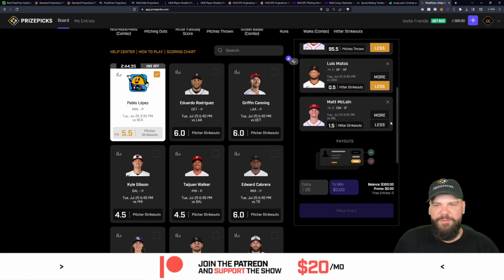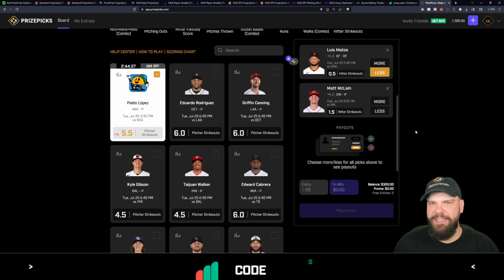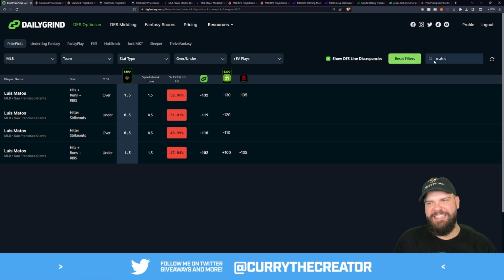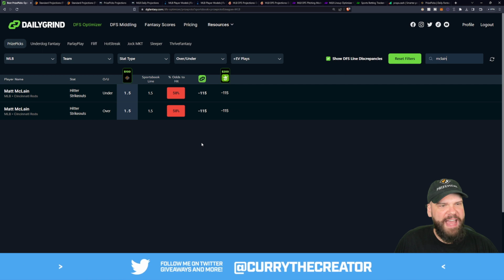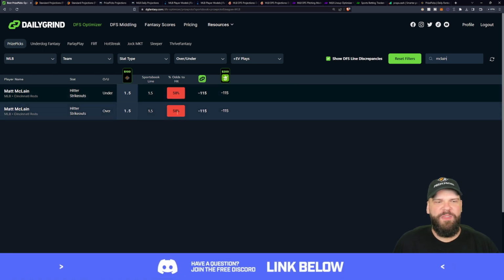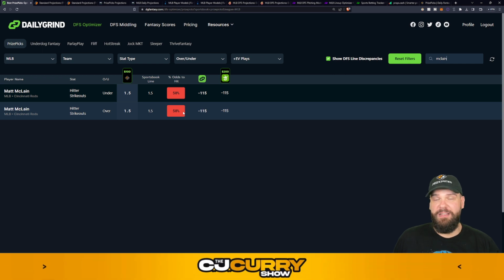Now, fourth and final pick, Matt McLain of the Cincinnati Reds. This one's going to maybe raise a little bit of caution, maybe make your eyes open up a little bit bigger than they normally would. Matt McLain at 1.5 hitter strikeouts. We're going to go back to the Daily Grind Fantasy Optimizer and type in his last name here. And when we do that, we can see that he's about a 50-50 here. 50-50 whether or not he goes over or under his hitter strikeout line. So it's kind of a coin flip, all right?